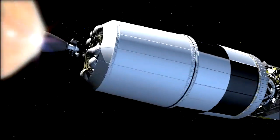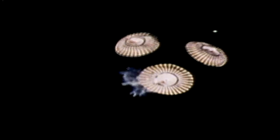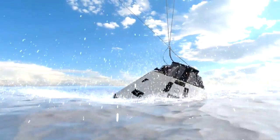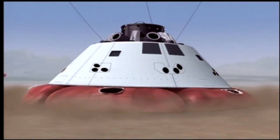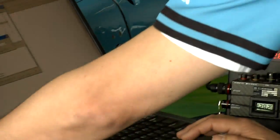Now, if you recall, when the old Apollo capsules returned from the moon, they splashed down into the ocean, right? Well, that worked well for the Apollo. But today, NASA scientists are researching whether the Orion will come down in the ocean or come down on land. Either way, some serious work is going into understanding how to protect astronauts from injury during landing. Although NASA has tons of data on what astronauts may experience during landing, they're also working with IndyCar to look at their data too.